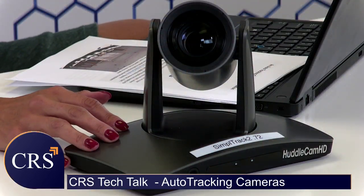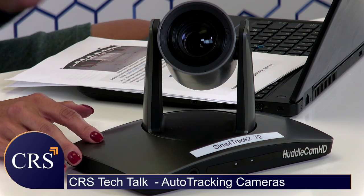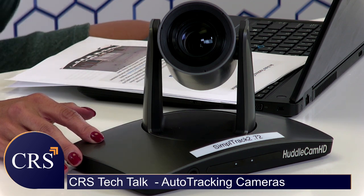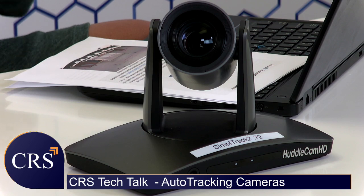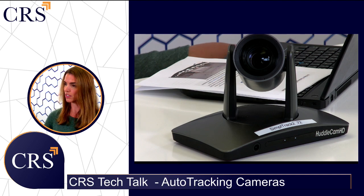Well, part of a modern classroom is technology, something like the HuddleCam HD SimplTrack2 can offer. This is an auto-tracking camera that will follow a lecturer during a lecture and enable that video feed to go to displays in a classroom. So imagine those large lecture halls, like those intro classes in college that you may remember, where there are 200 plus people, and sometimes you get that seat at the back of the room, and it's a little bit hard to see what's happening in the front of the room.